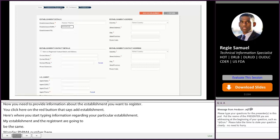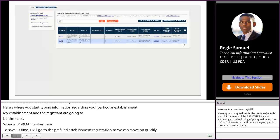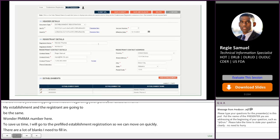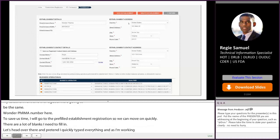To save us time, I'm going to go now to the already pre-filled establishment registration so we can move along a little more quickly. As you can see, there are a lot of blanks I need to fill in. So let's head over there and let's just pretend I quickly typed everything. As I'm working on my establishment registration for Wonder Pharma, I've typed in all the information. And so here it is. And I've typed in the DUNS number, and now I need to enter the address information.